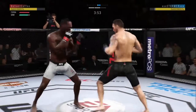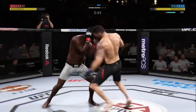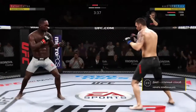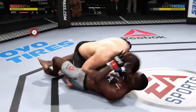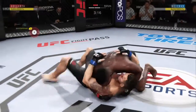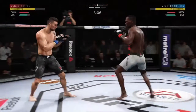Oh, and there is the kick. That one checked by Adesanya. Oh, he's getting some hip in that one. Throwing it to the body there. Another shot. Perfect execution as he gets the single leg takedown. And he's back up again. So the takedowns have been there, as have the get-ups.